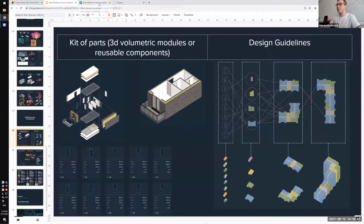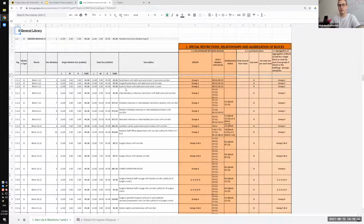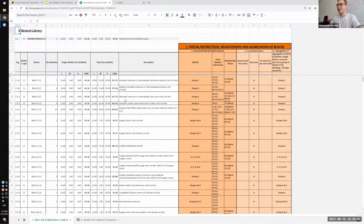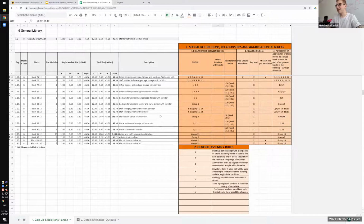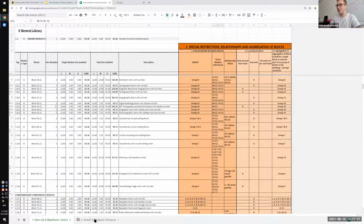So Green Prefab developed a well thought out modular system, and they explained for us how this modular system works. I will just show you a few tables where it was explained. I don't want to spend a lot of time on these numbers, but I just want to explain that, you see, this is what library means. We have different blocks, different sizes, different descriptions, and different relations between blocks. We have a group, the blocks included in this group, at what level they're aggregated, and stuff like that. So this is how the modular system can be described, right?